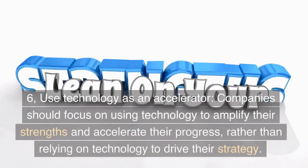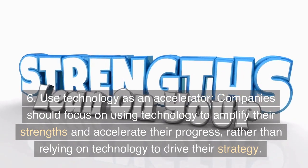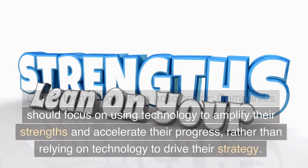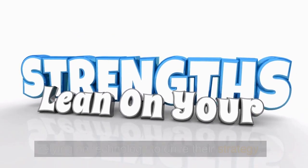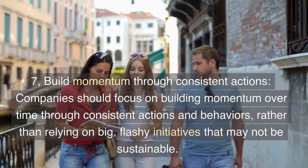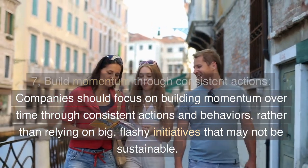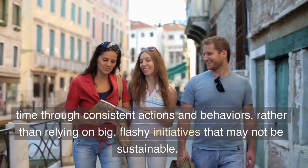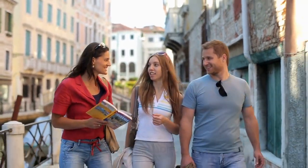6. Use technology as an accelerator. Companies should focus on using technology to amplify their strengths and accelerate their progress, rather than relying on technology to drive their strategy. 7. Build momentum through consistent actions. Companies should focus on building momentum over time through consistent actions and behaviors, rather than relying on big, flashy initiatives that may not be sustainable.